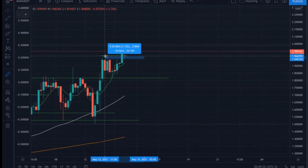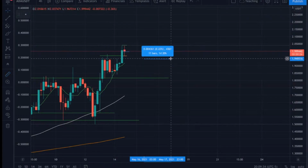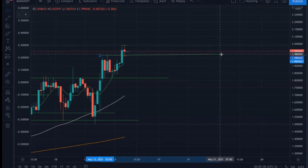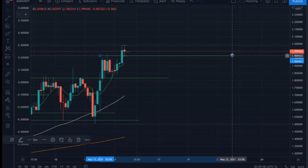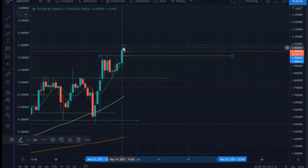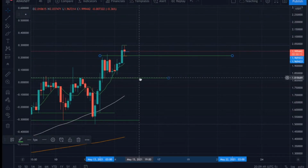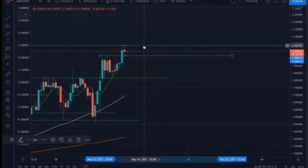Or this one up here? This one up here? Yeah, probably. All right, so we got 1, 2. So we'll probably come up here, maybe stay up around here, come back down, potentially touch back into 181, go back up. That would be attempt 3, and that might be where the breakout is.